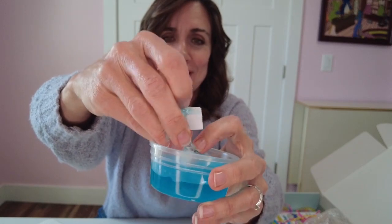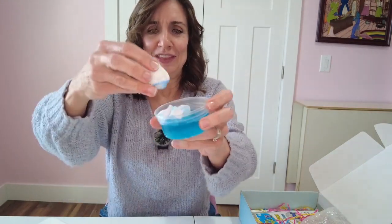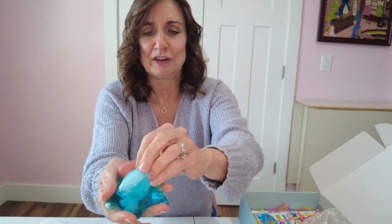These look like they come apart. Yeah, they're like little ice cubes. Well, they're supposed to look like. They're really just a styrofoam type thing. But the kids can have fun with that. Putting those down in there, and then, whoops, the little Yeti can swim around in there and play with it too. But I can see how a child could really have a lot of fun.